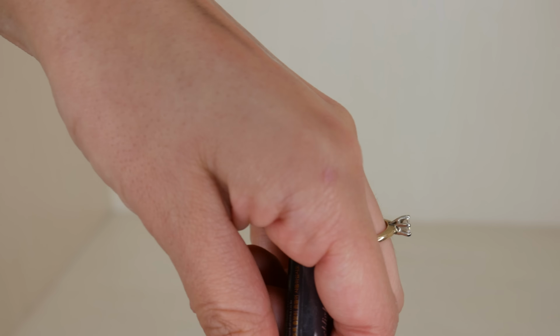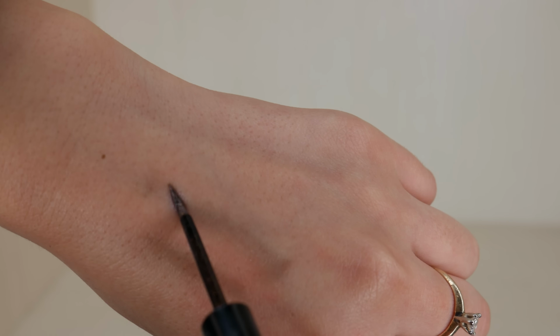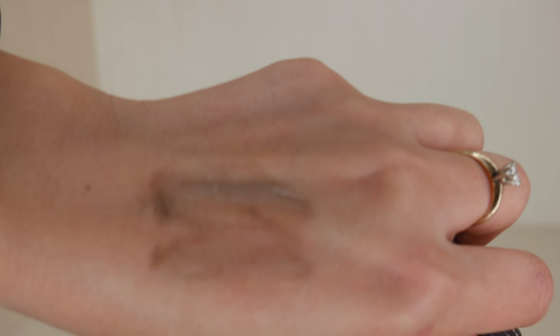This one is the liquid liner, and I thought it would be really similar to them, and I thought it'd be like a glitter, kind of like those NYX glitter liners. But this is just kind of terrible. There was no glitter in that stripe that I just put on my hand. I don't know if you guys can see that. So, totally a miss for me.